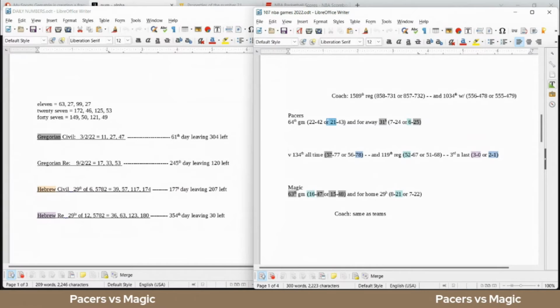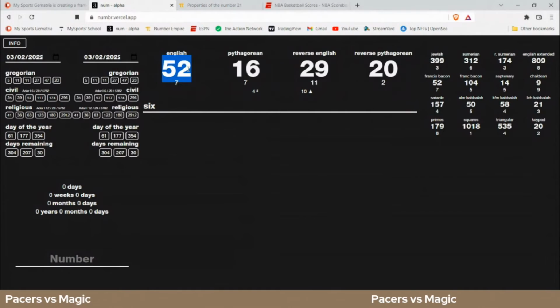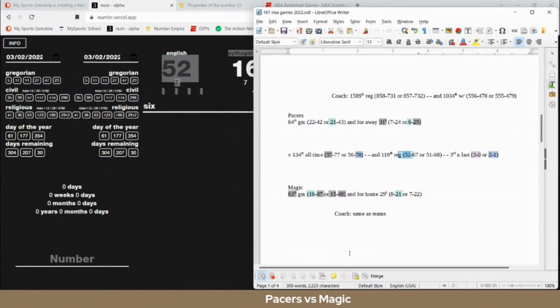Pacers can sit on 21 wins, 6 road wins, as Magic get their 52nd regular season head-to-head win against the Pacers. Again, 6 sums to 52 and 16. Magic would get their 16th win for the season as they get their 52nd regular season head-to-head win against Pacers. Magic would sit on 21 home losses with the win. 21, the 6th triangular number. So you have this 21, this 16, this 52, this 6, this 21 would go in favor for the Magic.